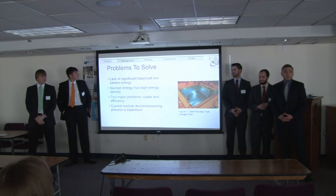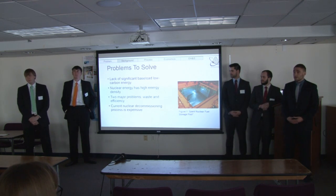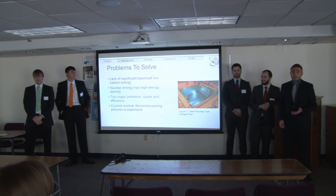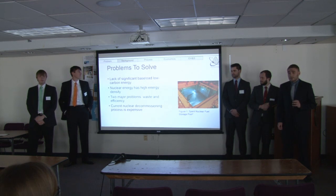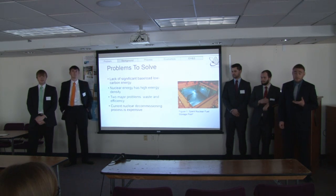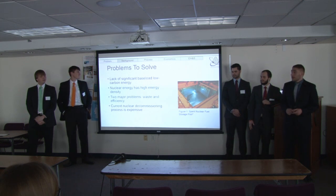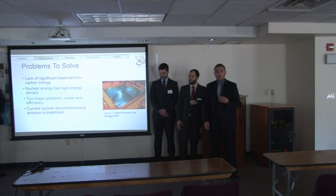So today, climate change is a very significant problem that is affecting the U.S. population and populations abroad. One mitigation path that is popular is the implementation of alternative energy, and specifically nuclear energy. There are two main drawbacks, however, to the beautiful technology that is nuclear energy, and that is it generates highly radioactive waste, and that it also only uses approximately 7% of the fuel that is put into reactors.